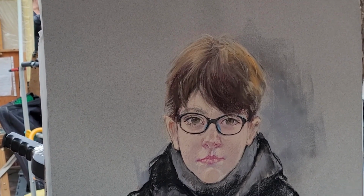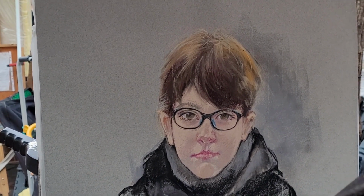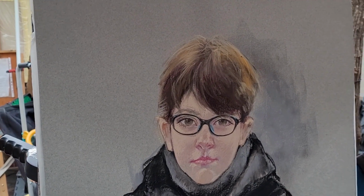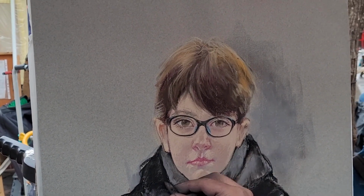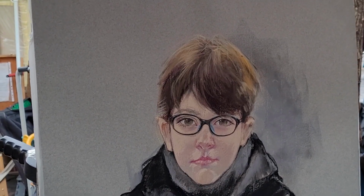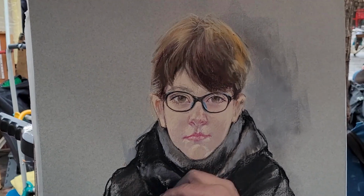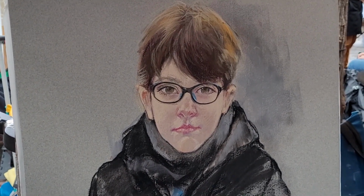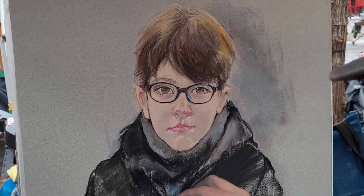Look at how courageous that is, using that. And for the tone, that's important. Just to get your values right, be courageous enough to get values right. Put darks in where there are darks. It really makes the picture punch out.